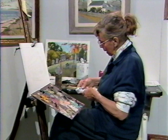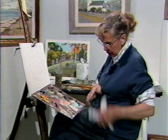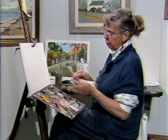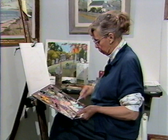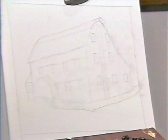I'm going to squeeze out some of this MG quick drying white for my sky arrangement and take my handy little plastic palette knife, which I bought the other day in Port Jefferson, two for $1.99. What a bargain. At that point, you can afford to lose them. People do ask me about my supplies and where I get them and so on. So here is the section of this program that tells you about the economy or the expense of painting.